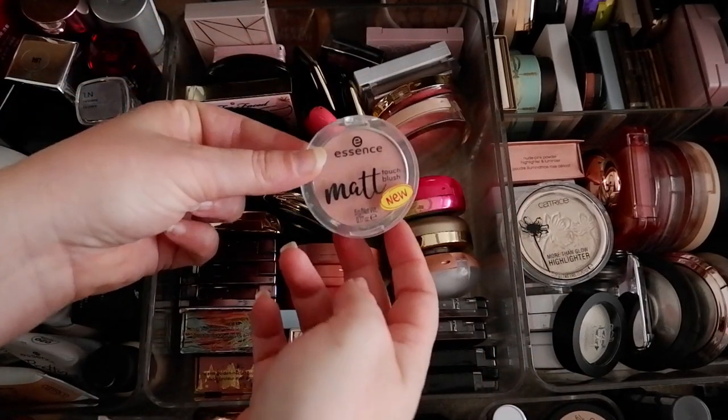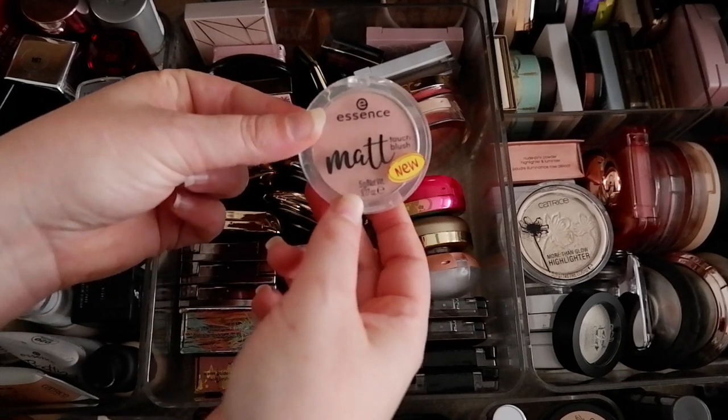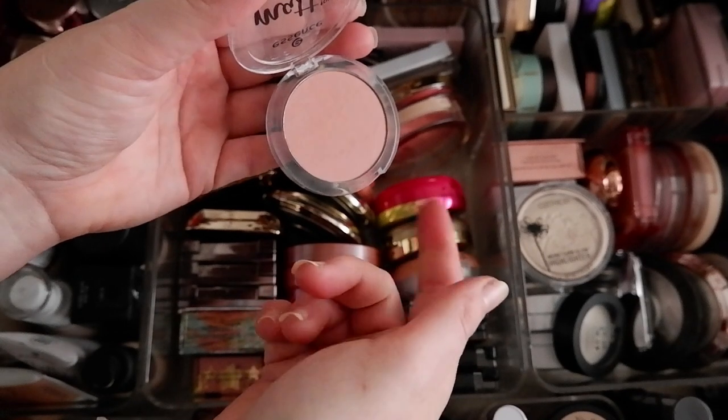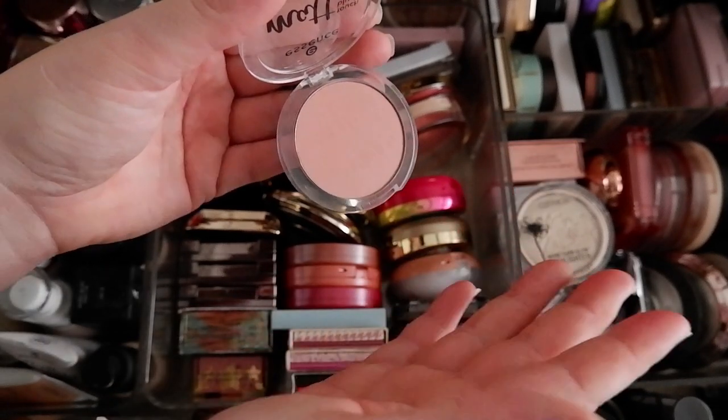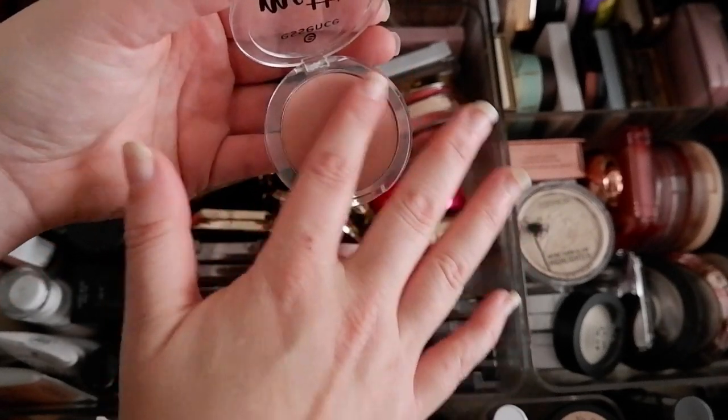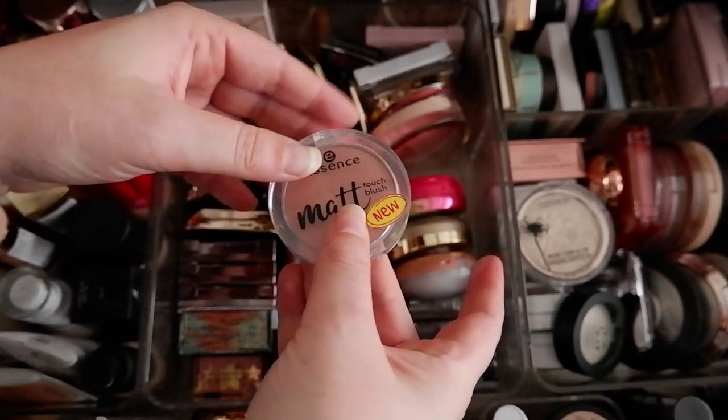And then, Essence, the Matte Touch Blush in Blossom Me Up. This has been discontinued, but I kept mine because this is one of my top 5 all-time favorite blushes, and it's like €2.50 at the drugstore. It's a mauve tone neutral blush.